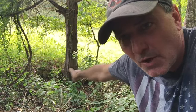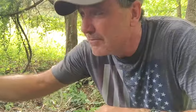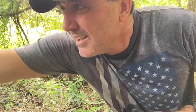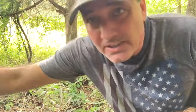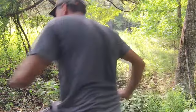There's an old stone wall there and it looks like a spring coming out from under there. So we're just going to see if we can see or hear or find anything here real quick. And then I'm going to go in and call it a day because it is almost 95 degrees out here now and these gnats are driving me nuts.